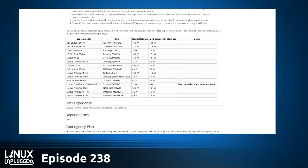So they have comparisons before and after. Let's say the ThinkPad T400, for example, using an SSD. Before their tweaks on idle, it was sitting there taking 13.6 watts of power. After their tweaks, which will just be enabled by default, idle, it drops to 11.8. So it goes from 13.6 to 11.8 watts. And that could really translate into more minutes on a battery. Some of the changes are less dramatic. Some of them are even more dramatic. Some of them are barely noticeable.